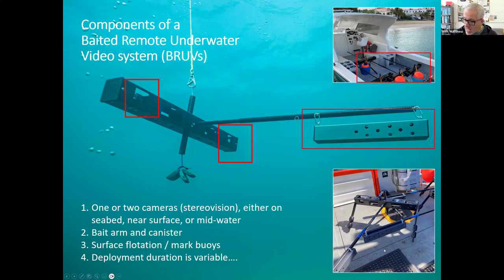In this mid-water application, you can see the rope running up to the surface. Bottom right is the same camera system, but with legs on, so you can put it onto the seabed. You'll see there's quite a lot of weight on these systems because they're being used in the Northeast Atlantic, where sea state is large and you can't just dive down in a pair of board shorts to go get it. These all need to be hauled up by boat. Like I say, they all need at least one or two cameras, a bait arm and a canister of some sort, and surface flotation markers, but the deployment duration is variable, and it's really based on the application.